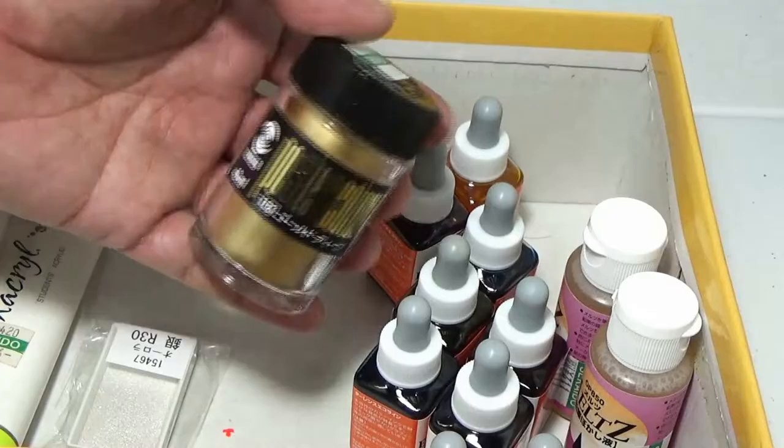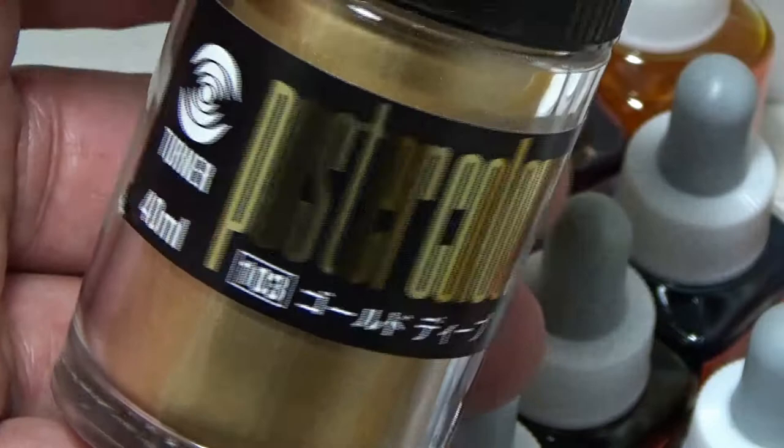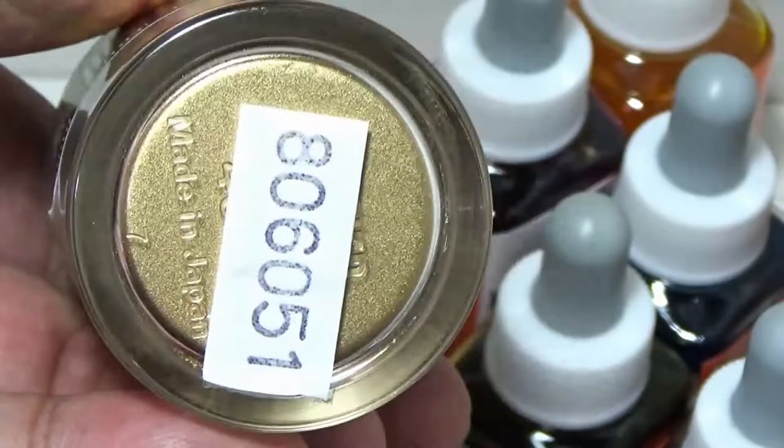Alright, and for our next item is a poster color by Turner, and this is in a 40ml jar. At yung nakasulat dun sa baba ng word na poster color, yung naka-Japanese letters, it says gold deep. So I guess it's deep gold. I'm not sure if that's what it means, pero yun yung nakasulat sa baba. At kung makita nyo, grabe yung pagka-chrome nung pagka-gold nito.